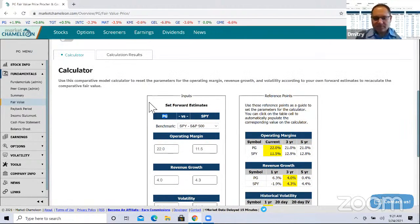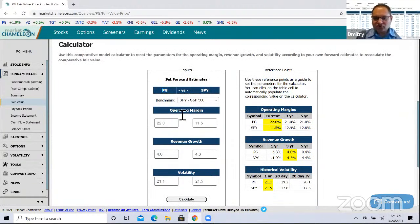So here, I'm going to go down to this calculator. First, we want to see, well, what do we think its operating margins are? I'm going to just use the historical data as a starting point and see if that persists, how it looks. So Procter & Gamble operating margins last year, 22%. We see it's kind of consistent with the 3-year average, 5-year average.